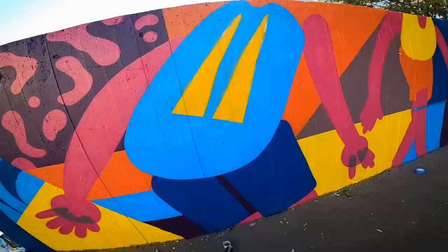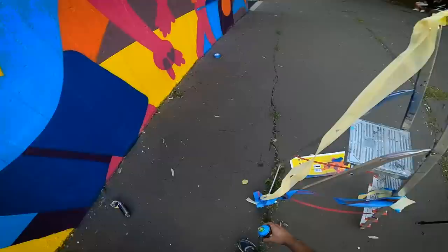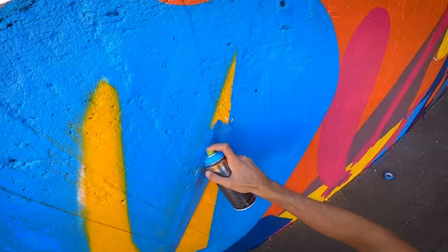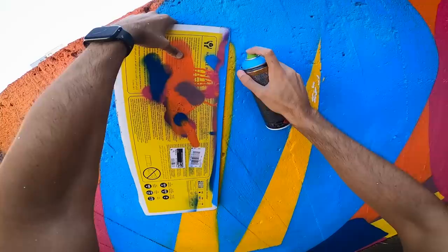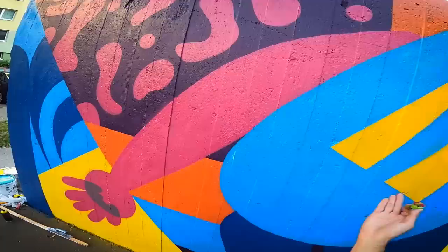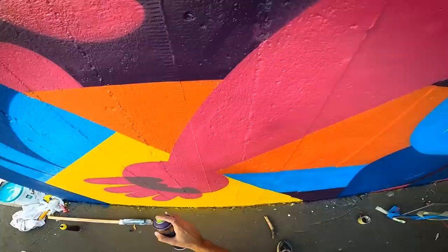Just thinking, do I need a tape for these two triangles? Yes, I do. Okay. Wunderbar. A design like this isn't really all that hard to paint, but with all these curvy lines, it's pretty hard for line control.